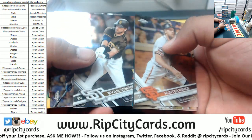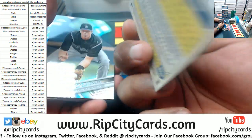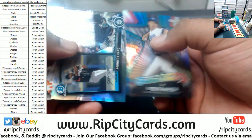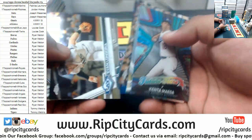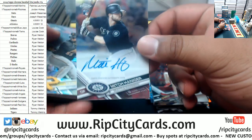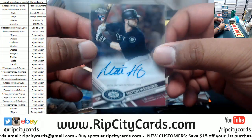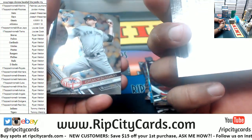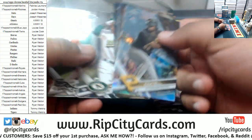This, that shiny fanciness here, huh? Corey Seager, 30th anniversary refractor. Cool looking stuff. I'm not even going to bother pre-sorting this stuff. That's why we pay people. Mitch Haniger, rookie autograph for the Mariners. There you go. Not numbered. Belly in there.